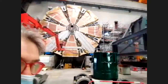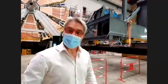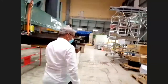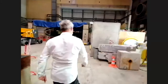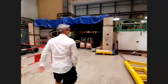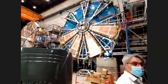Okay, so let's walk back and look at the ATLAS side. What Michi is now guiding me to, he's telling me where ATLAS is, but obviously I do know where ATLAS is. It's been more than 20 years, but I still follow Michi, so you know how the thing looks like. And we will drive over to ATLAS.